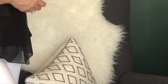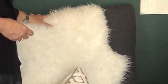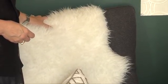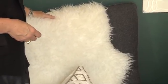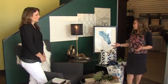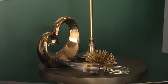Another trend that we're seeing are animal prints. I don't think it went away. So you'll see a lot of animal prints and hides coming into your home. So it doesn't have to be real. Here we have a faux sheep hide that you could use. You could throw it over the chair, or if you have a bigger one, you could use it as an area rug. We also have animal motifs that you'll see coming through in accessories. So we have an example here, which is a unique horn magnifying glass. It's a great conversational piece that you can have in your house.